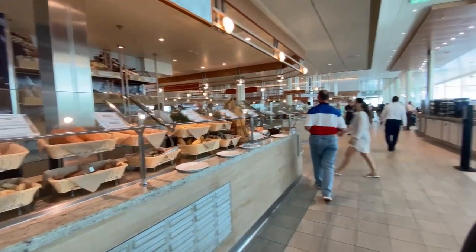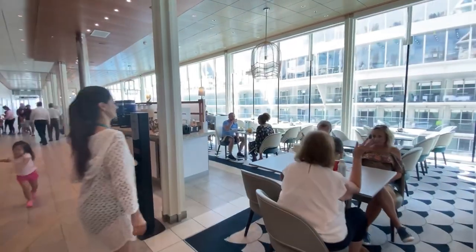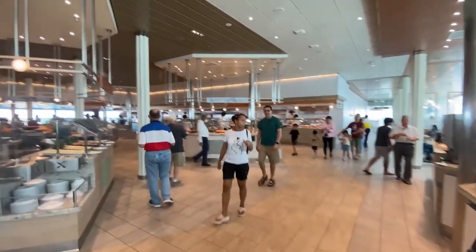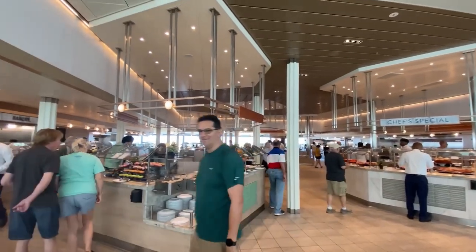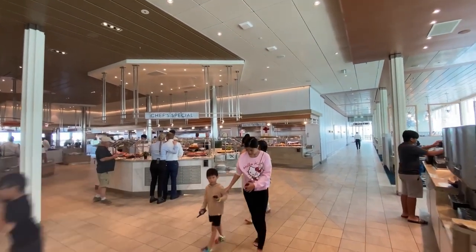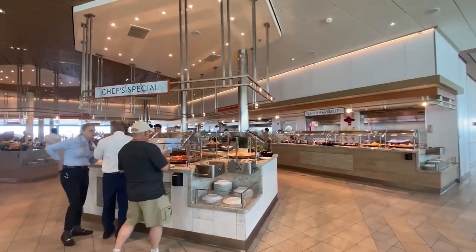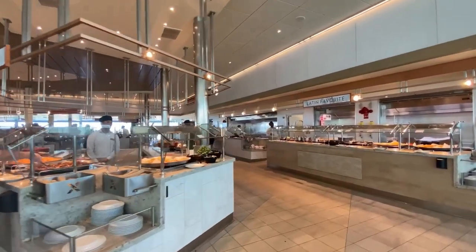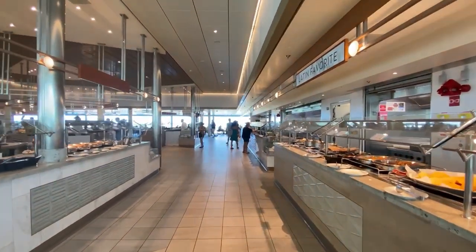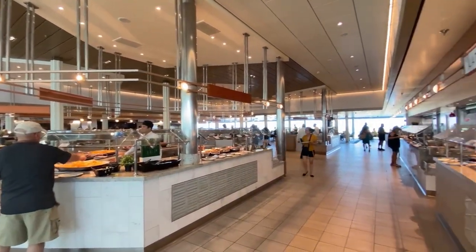So this is the buffet. We're gonna just do a quick walkthrough. There's lots of seating on the outside edges. And in the center are all of the food stations. And they have fruits and salads and chef specials. And they have Latin favorites. And they have a grilled section where you can have any kind of meat just about, freshly grilled to your liking. The food on Celebrity Cruises is amazing. Best food at sea that I have ever experienced. And I have been on quite a few other cruise lines.